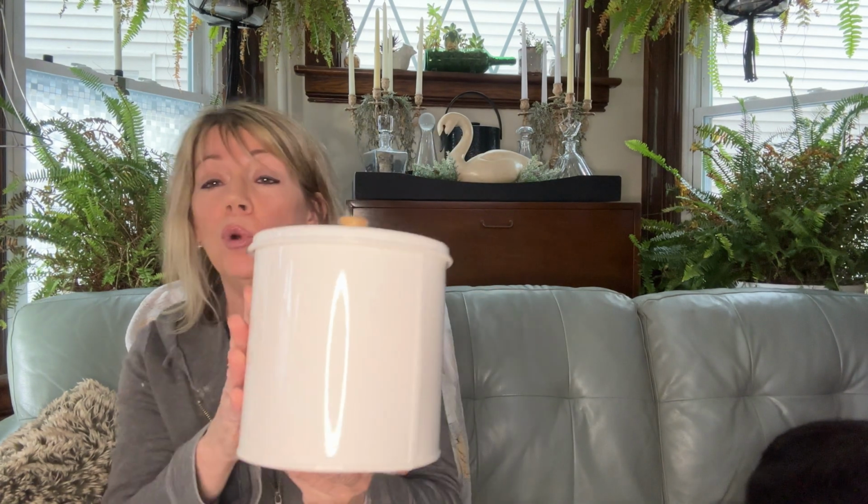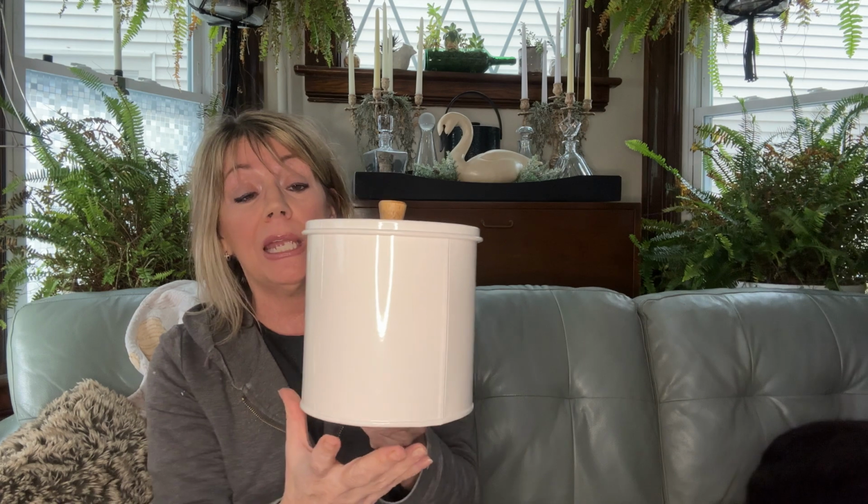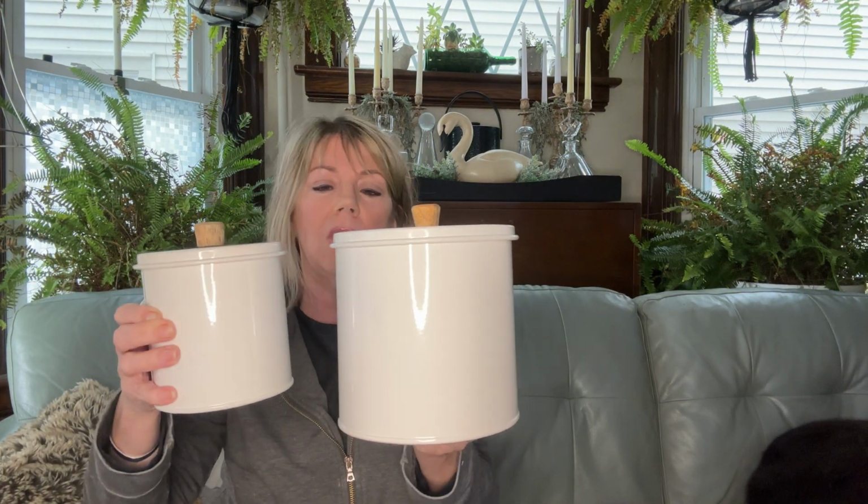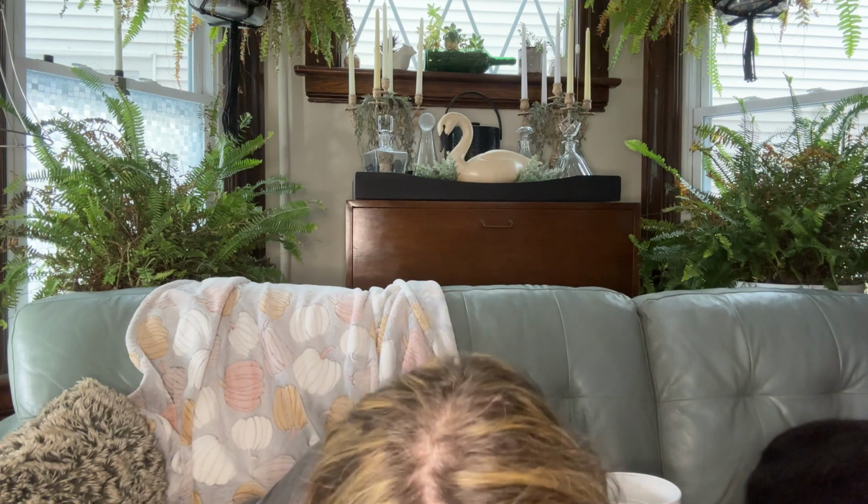So I think I've also told you guys that I've been looking for canisters. Well, I found a couple, not full sets, but I have a plan for these. This is just 2, but I liked the wood lids or the wood knobs, and they're just plain white, but I'm going to give them a quick and easy makeover, and I think they'll be really pretty. So 2 sizes. The lids don't fit on tight or securely or anything like that. They just are plain white, but they won't be for long. I'm going to make them over. So we'll see how that goes.